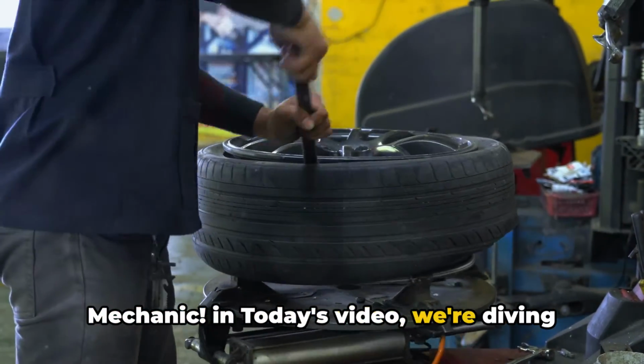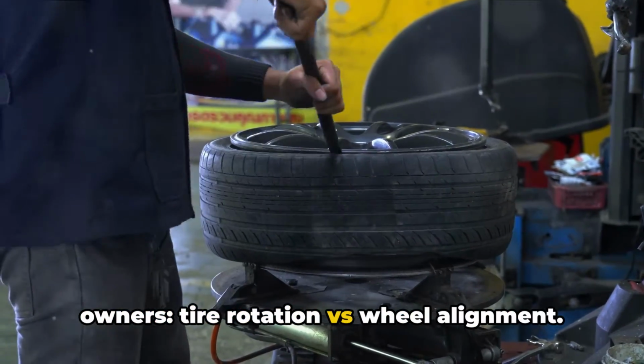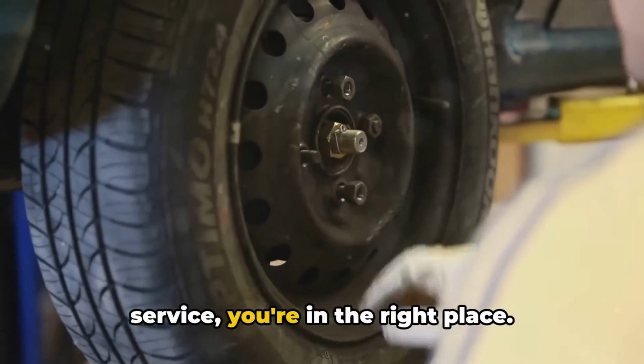In today's video, we're diving into a topic that often confuses car owners: tire rotation versus wheel alignment. If you've ever wondered what the difference is and when you need each service, you're in the right place.